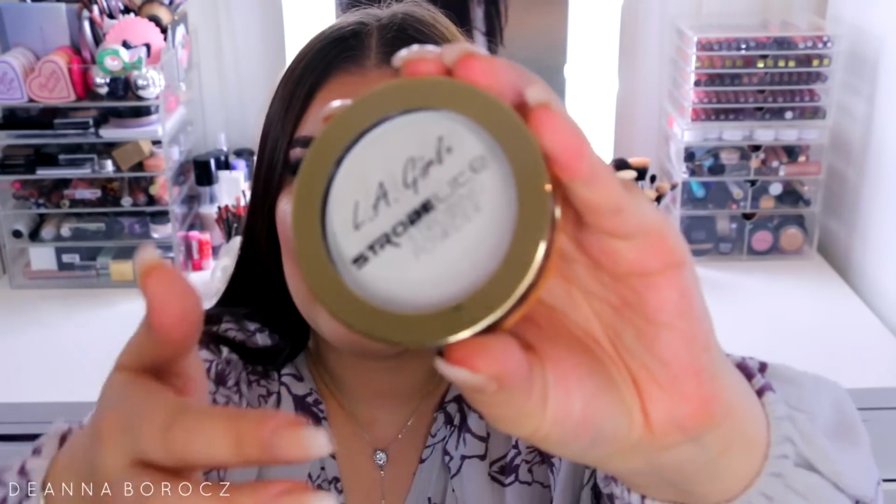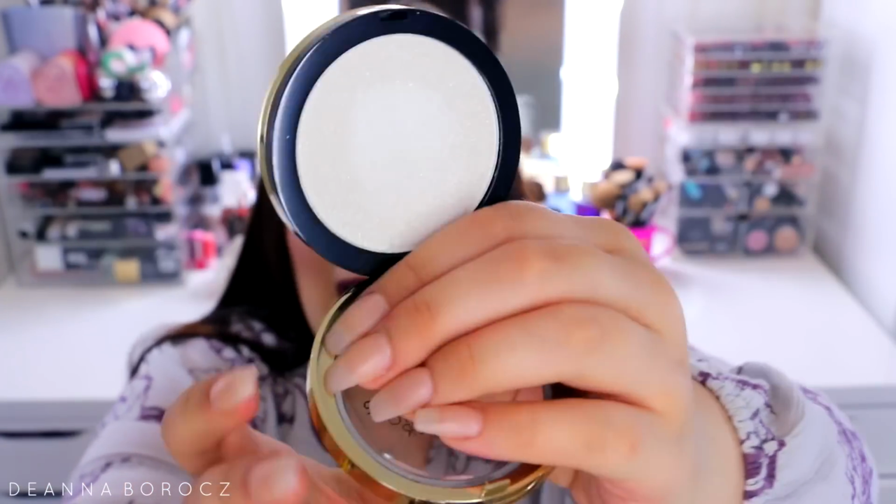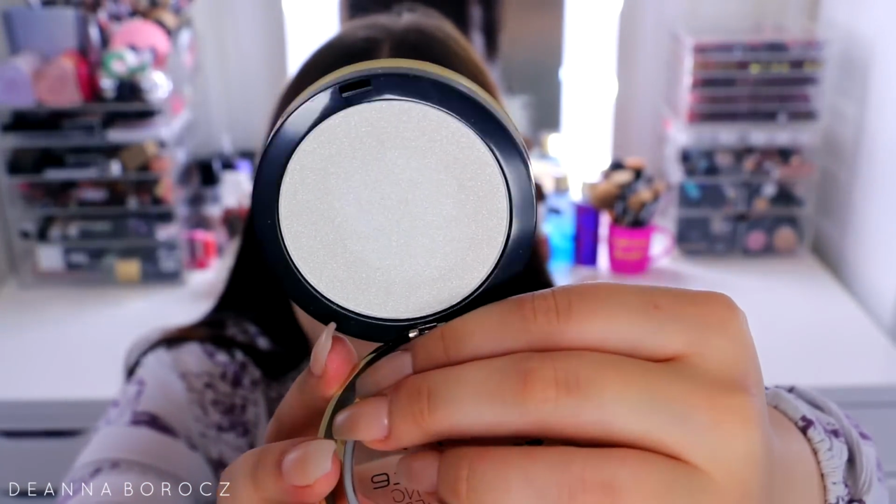So I'm gonna start off with the lightest shade. It's in the color 120 watt. This is what it looks like. I'll show you the package up close. Just says LA Girl Strobe Lite Strobing powder, and then this is what the shade 120 watt looks like.